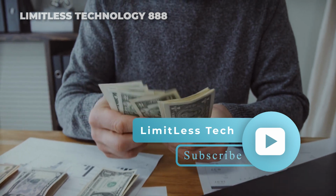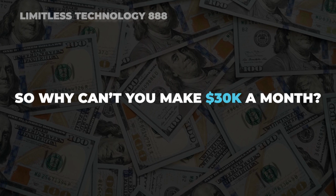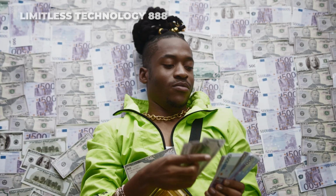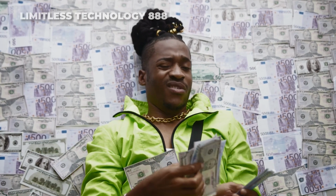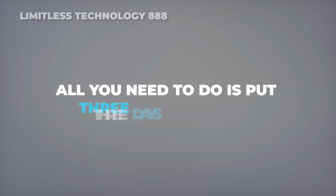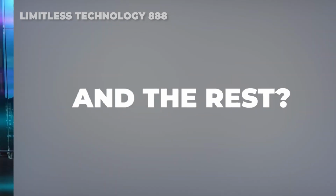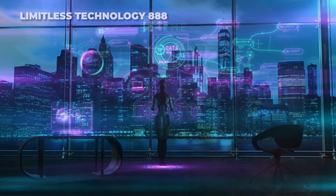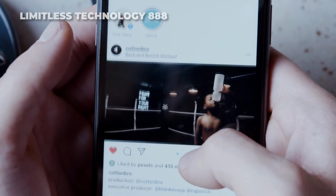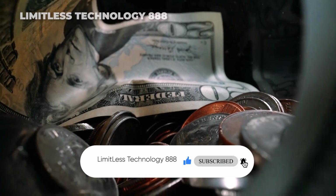There are people out there making millions every month from Instagram Reels, so why can't you make 30K a month? With AI at your disposal, there's never been a better and quicker way to generate money using Instagram. All you need to do is put 3 days into your preparation, and the rest? AI will follow suit to help you in your journey to become not just famous on Instagram, but bring you some of those dollars you've been dreaming about. So, ready for step 1?